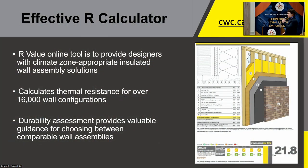So here are some of these free tools that you can see. This first one is the effective R-value calculator. It's an online tool where you can put in your climate area, and this will help you go through over 16,000 wall assemblies that you can click through. Okay, maybe I won't yell as much. You can look through 16,000 wall configurations.